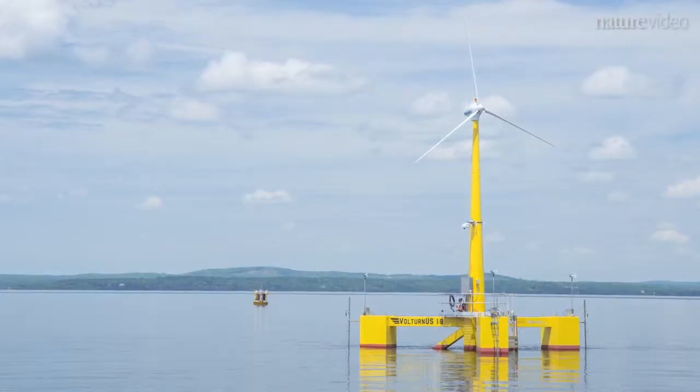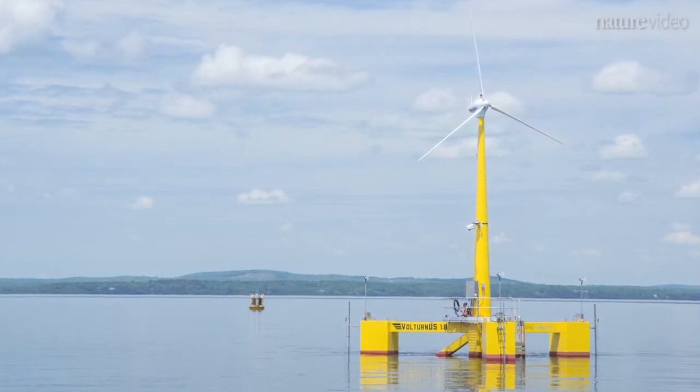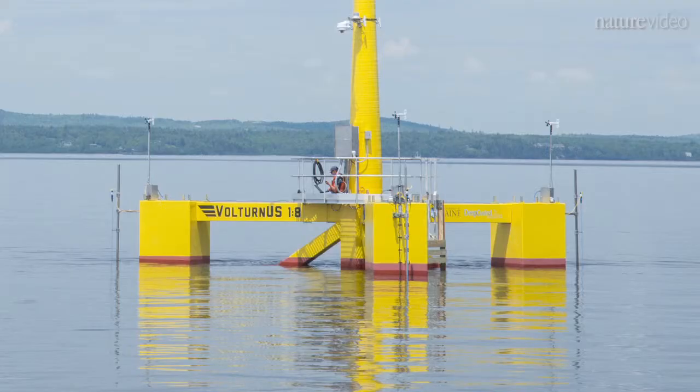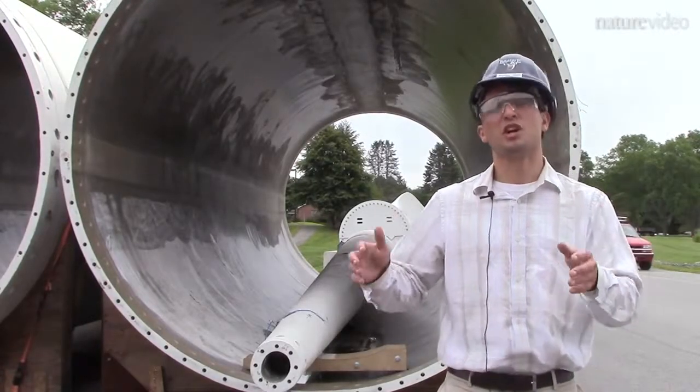The prototype, in addition to being 1/8 scale, is also constructed of the same materials and was constructed and deployed in exactly the same way as a 6 megawatt. So not only are we learning about the behavior of the system, but also about the materials, design, and construction and deployment.